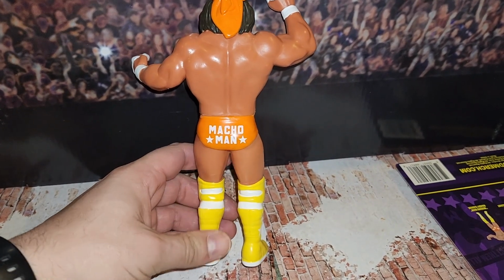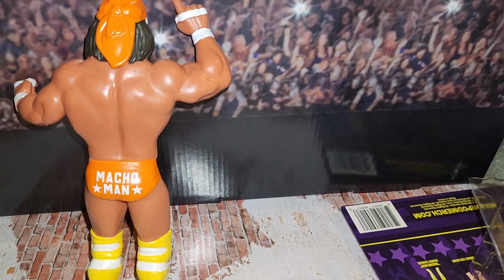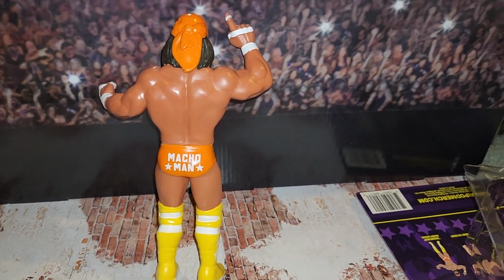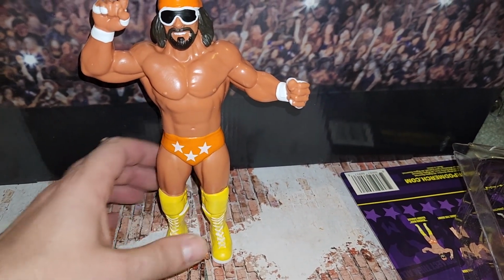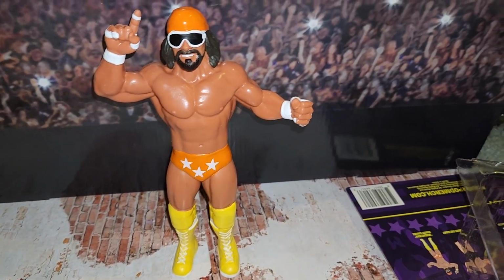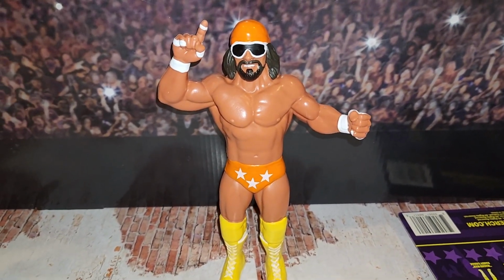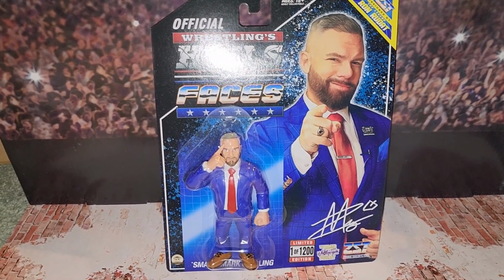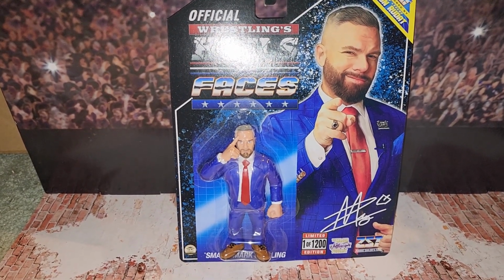He's got the Macho Man print on the back. This is so cool. Look at the detail in the hair. This is legit, just like an LJN figure. It's just like the continuation, legitimately a continuation of this line right here with these big rubber guys. Major Wrestling Figure Podcast is killing it. This looks absolutely insane.